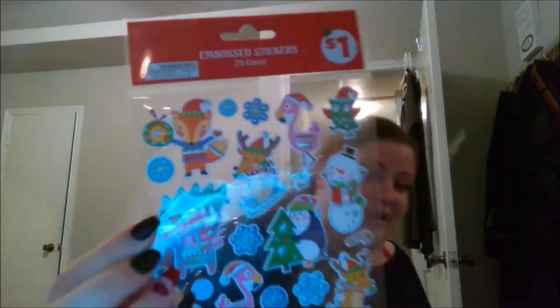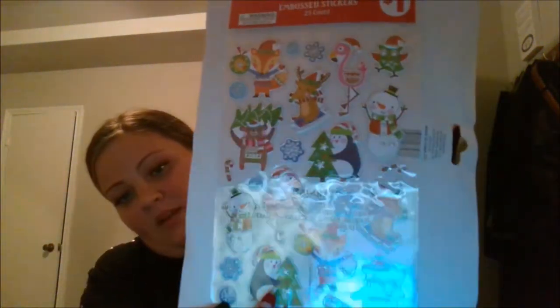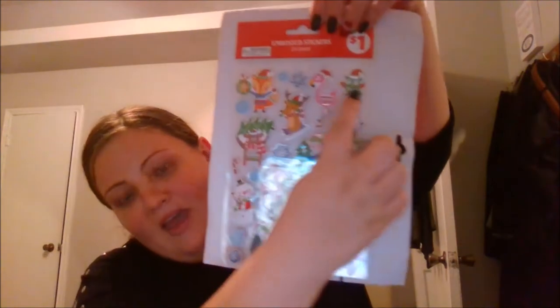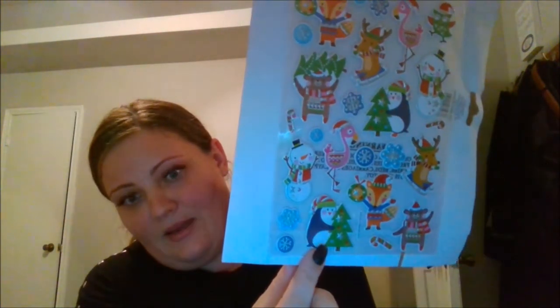Sorry about that. I seen some stickers. And the reason I got these stickers is because, look at these. Look at these stickers, you guys. Can y'all see these? The owl, the penguin, the fox. It was a no-brainer. It was coming home with me.